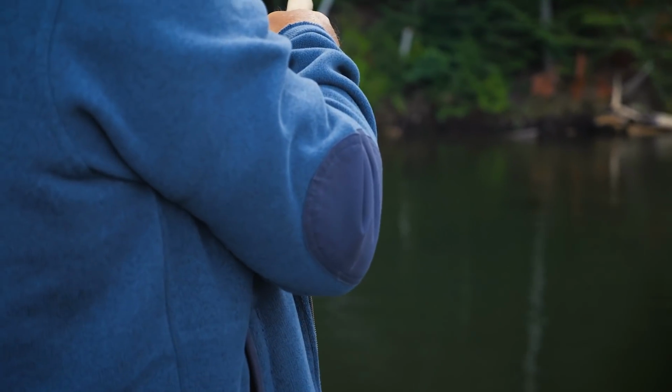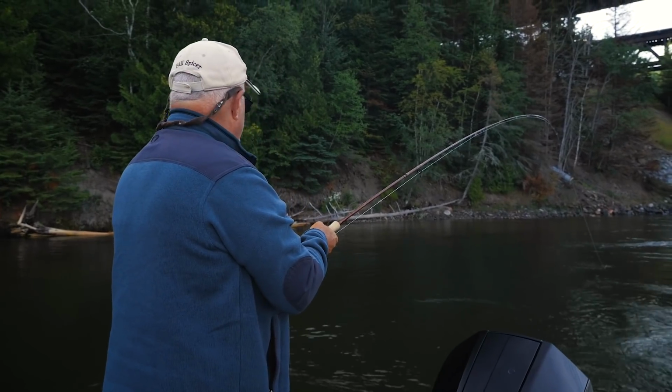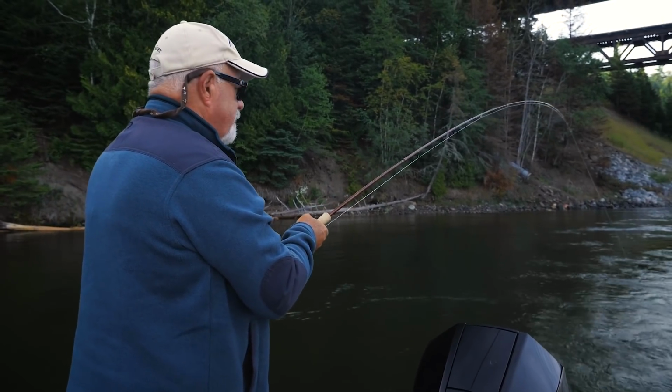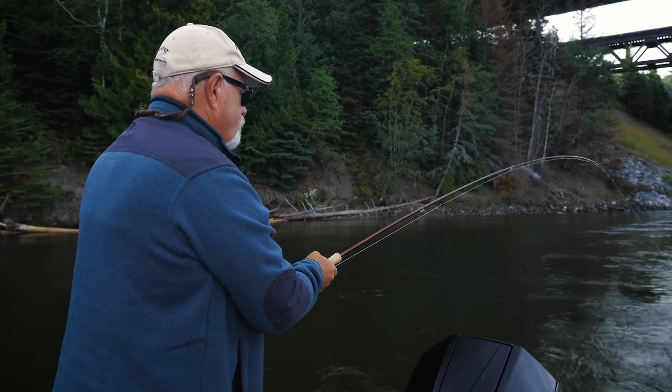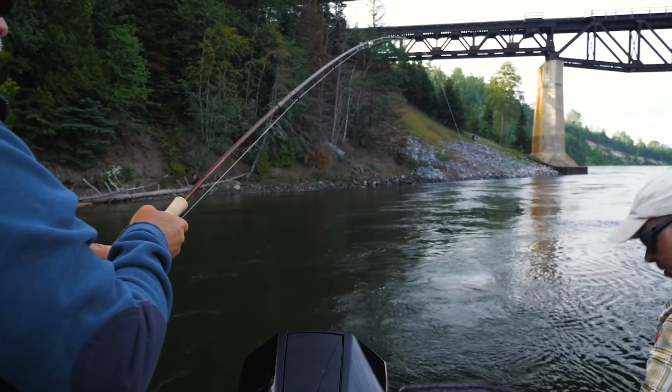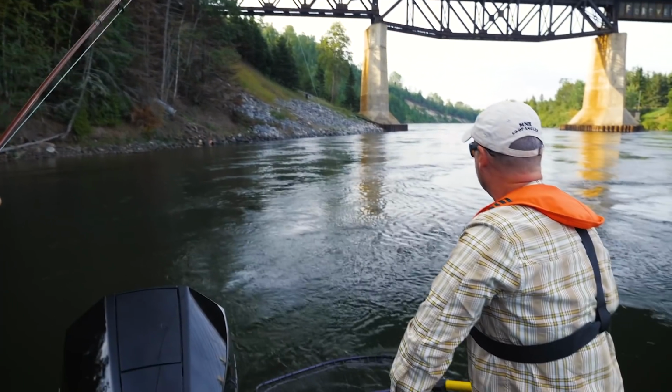Fish on. Had a good feeling on that. I saw a fish rise over here, so I knew there was some activity. So I put my fly over there, swung it, and bang-o. We've got a lot of current here, so it's going to be a little more difficult, a little trickier to land it.